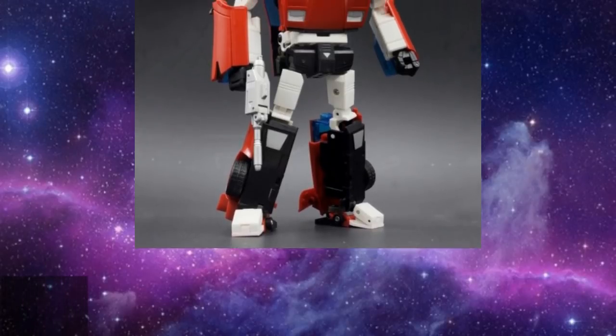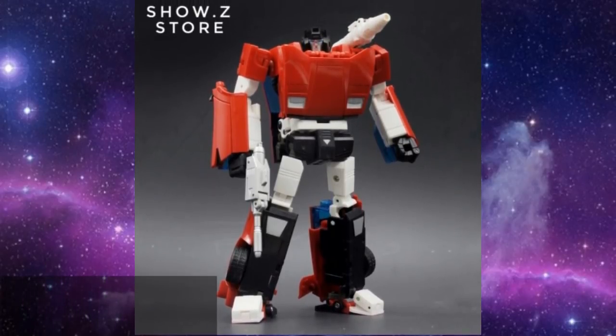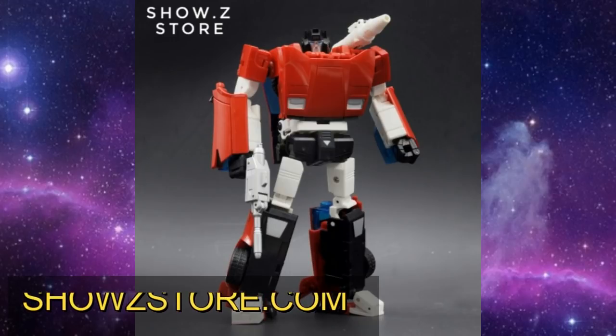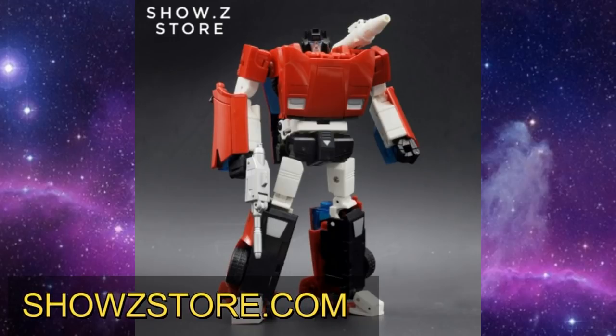On sale now at Show Z is Bad Cube Steamroll. Bad Cube stuff goes out of stock really fast, so this is actually a harder one to get. It's on sale for $70.19. The thing with this one is, when it does sell out and you decide, hey, maybe I do want a different Sideswipe, it's going to be hard to find.